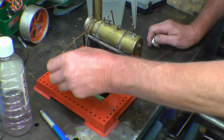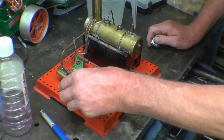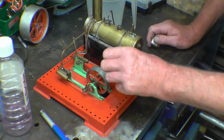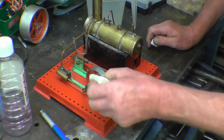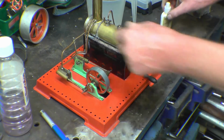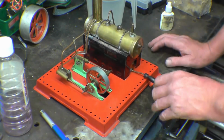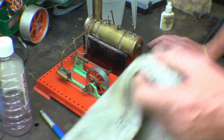A little bit of light oil on the various bearing surfaces and pivoting points. This one has little brass valves on. And the more modern ones are plastic, so you don't burn your fingers.